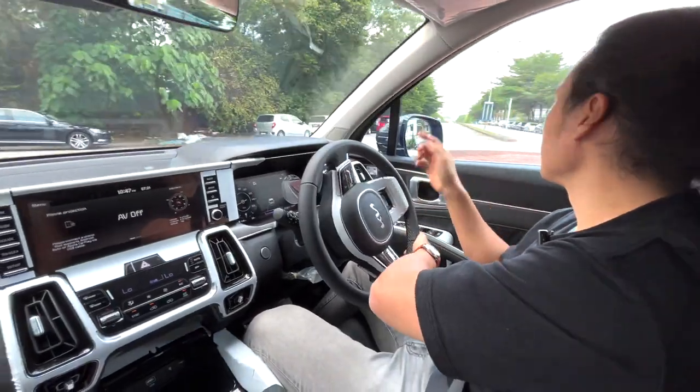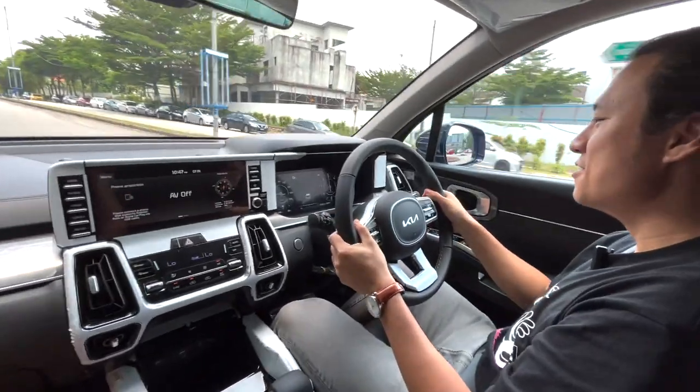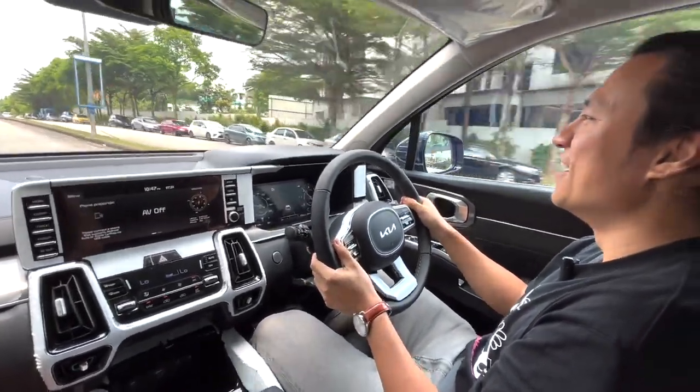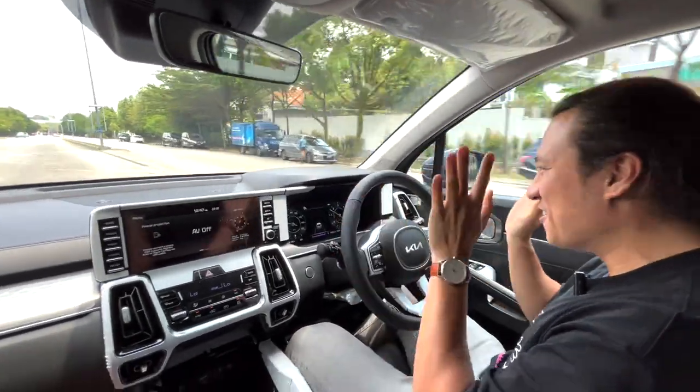Okay, the dual clutch really works. It really works. It's really refined. I was really skeptical, and thank God it all worked well.